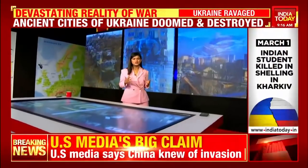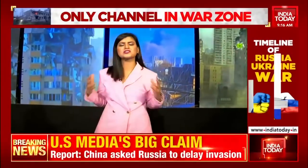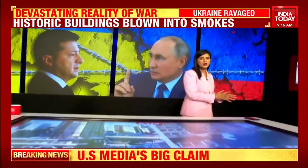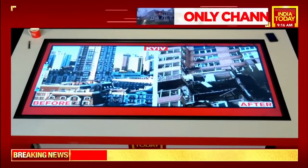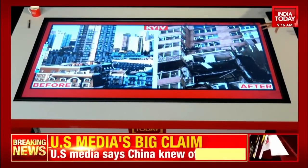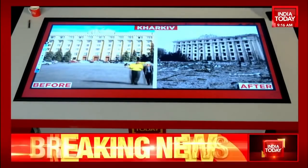And there are more such images that we have here on India Today, before the war and after. And what's really the aftermath right now of the explosions and the shelling that's been reported in so many parts of Ukraine. Let's focus on the city of Kyiv first. Let's show you what before and after looks like. Kyiv, the capital city, bustling usually with so much action, now looks like this. Residential buildings, mind you, have been targeted. High rises that earlier stood tall, looking beautiful in the skyline, are now completely demolished.